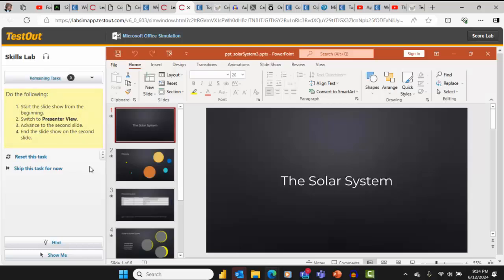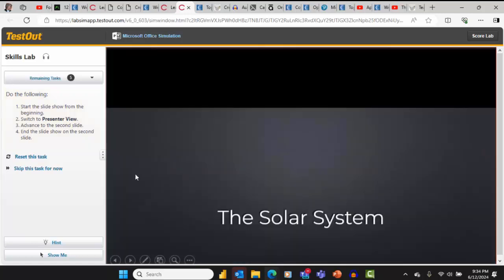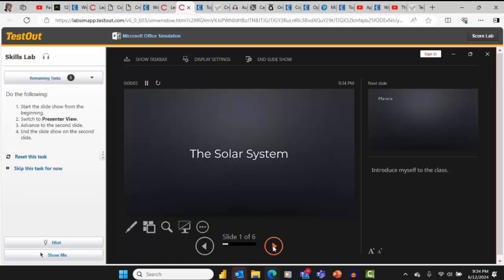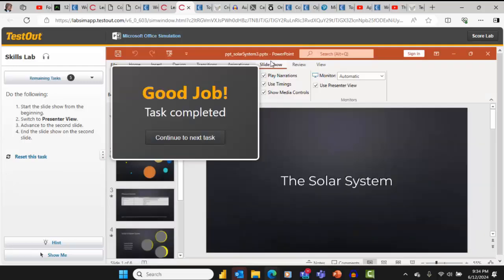Start the slideshow from the beginning. I'm on slide 1. The ribbon is slideshow. Start it from the beginning. Use the 3 dot ellipses to show the presenter view. I'm to advance to the 2nd slide and then in the slideshow. When I scrub my cursor up to the top where it says in slideshow, what I had to look for was that the word animated became red, and then the job was complete. I had the dickens of a time to get that to simulate correctly. Just saying. Continue to the next.